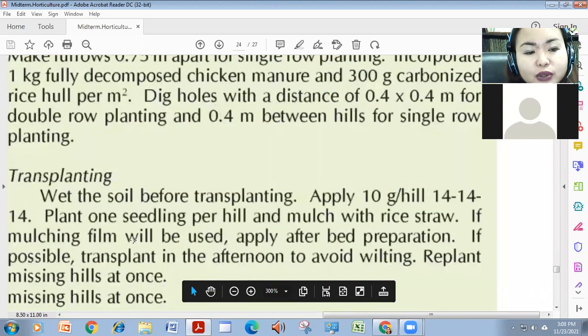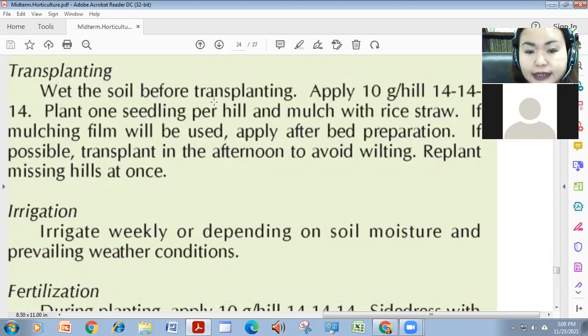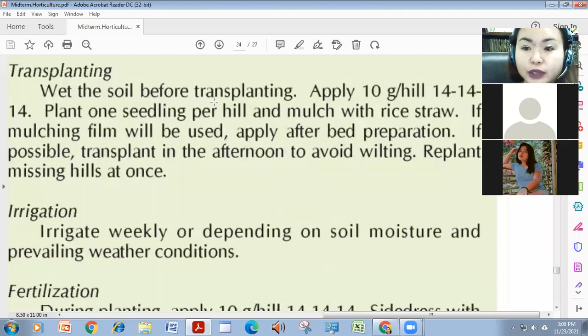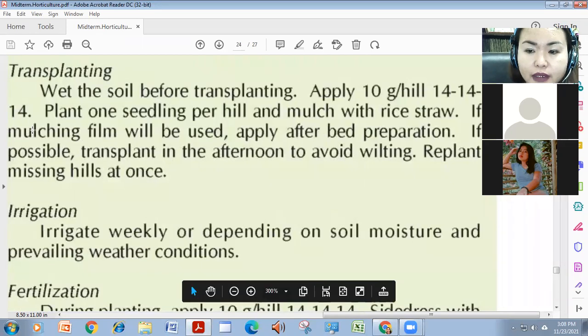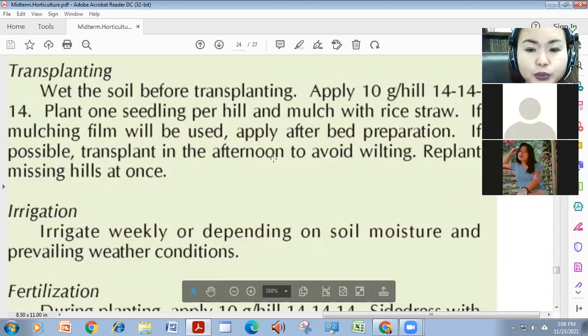So the time that you're going to do your transplanting, you have to wet the soil before transplanting, both from the seedling stock and also to the field, no? And apply 10 grams per hill of complete fertilizer. And you only plant one seedling per hill and mulch with rice straw.